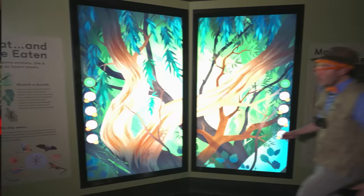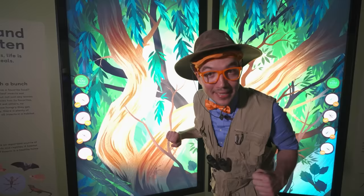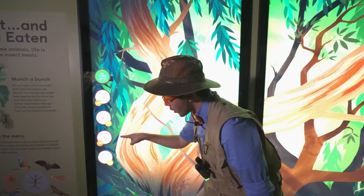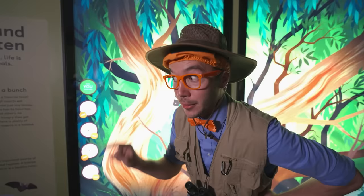Whoa, check it out. It looks like there are some insects hiding here. But I think we can play a game. It's called, Can You Find Us? See, we need to find 1, 2, 3, 4 insects, but they're camouflaged. Camouflaged means an insect is hiding in its environment. So we have to look really closely. Okay, let's try to find the first insect.